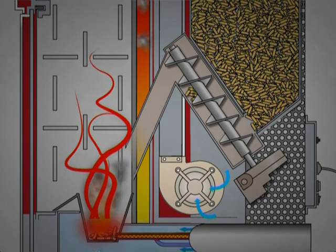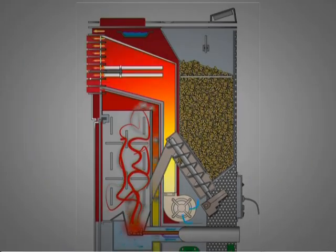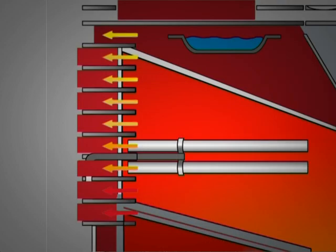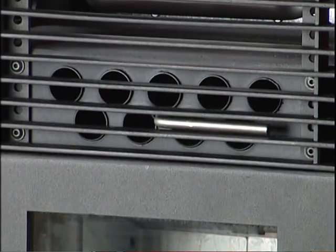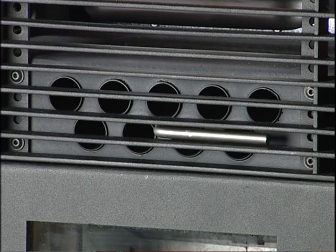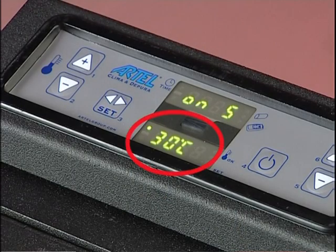In this phase, the air heats up through thermal exchange and is pushed up through the fins towards the room. Horizontal tubes increase the performance by keeping the heat inside as the air is directed towards the domestic environment. Also here, the stove advises the user of its activities. The display continuously indicates the stove temperature.